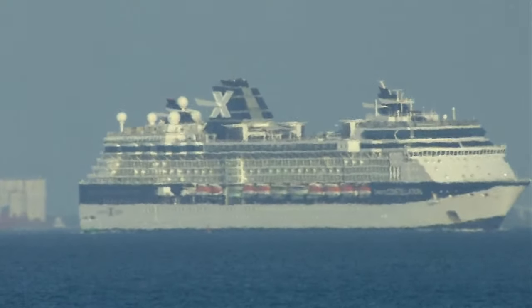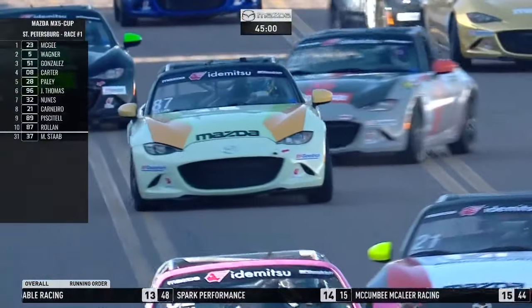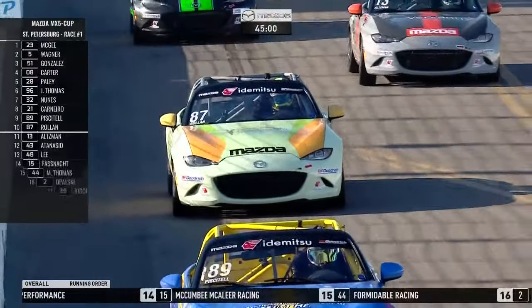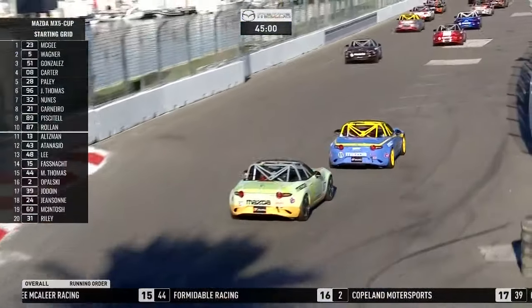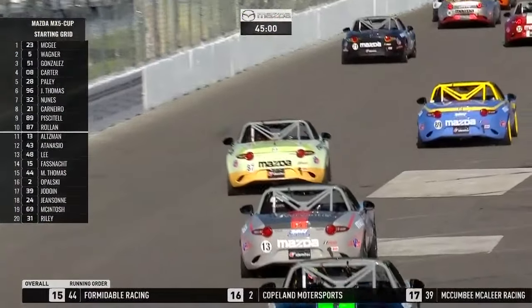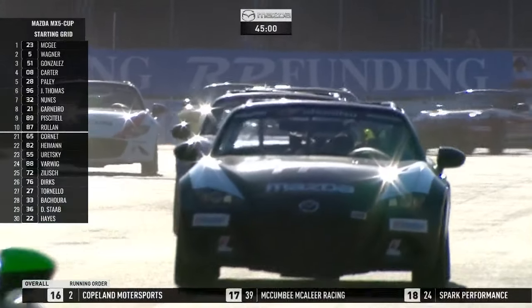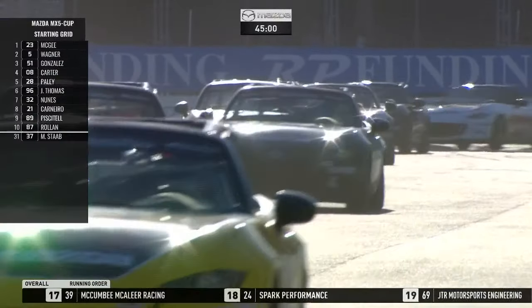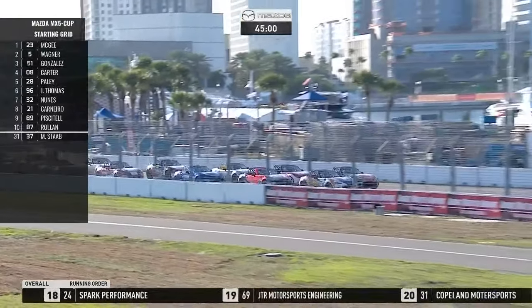Here's the Mazda starting lineup before we go to green. It'll be Glenn McGee who'll see that flag first. Pole winner for round 3 of 2022. He's got the 2021 championship winner, Gresham Wagner, alongside him for Spark Performance. Then it's Tyler Gonzalez in the Copeland Motorsports 51, and Michael Carter, another former champion, he's in 4th position. Row number 3, Sam Paley from Macumbi Macaleer Racing in the JTR Motorsports number 96 of Jared Thomas. Chris Noons, Bruno Caniero, Justin Piscatel and Celine Roland make up the top 10.